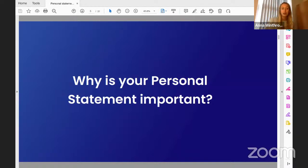You've got to think to yourself, the admissions tutors are reading lots and lots of these. How can I make mine unique and find that lesson I've learned that's unique to me, or sell that skill I've got that's unique to me? Yeah, shows why you want to study medicine, gives you an opportunity to show who you are apart from your grades. That's perfect. Yeah, tells the university about you outside of the academics.